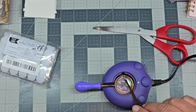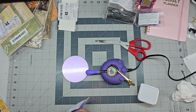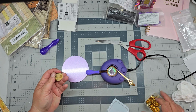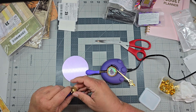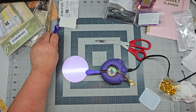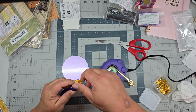Is this satisfying or boring? Let's check this out. Got me a wax seal. This is a handle. I'll see if it fits any of my... Nope, those are too big. It might fit my smaller ones. Okay, definitely fits the smaller ones I have.